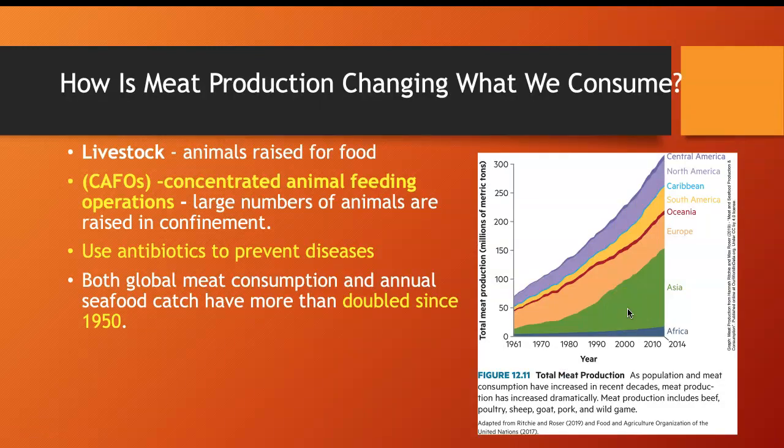And a few other issues I want to mention. So that wraps up my discussion about the pesticides and fertilizers. I want to touch on a few other topics about agriculture. People are concerned about the ethics when we raise animals.